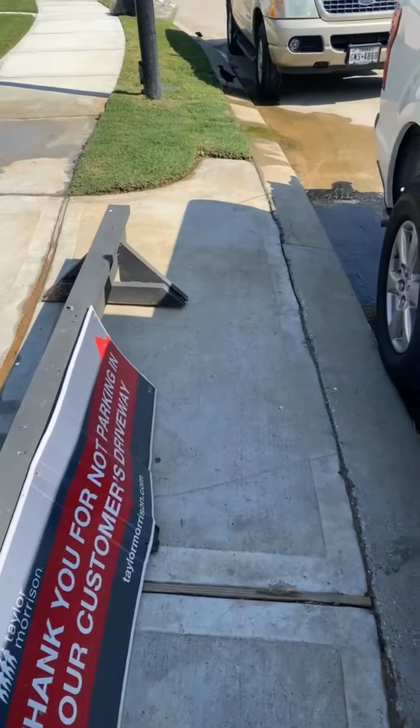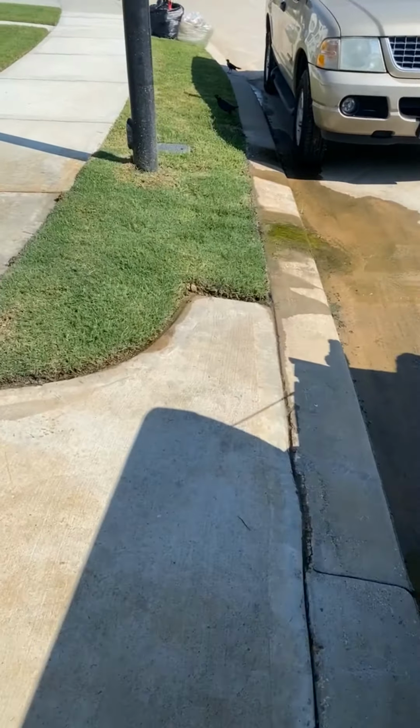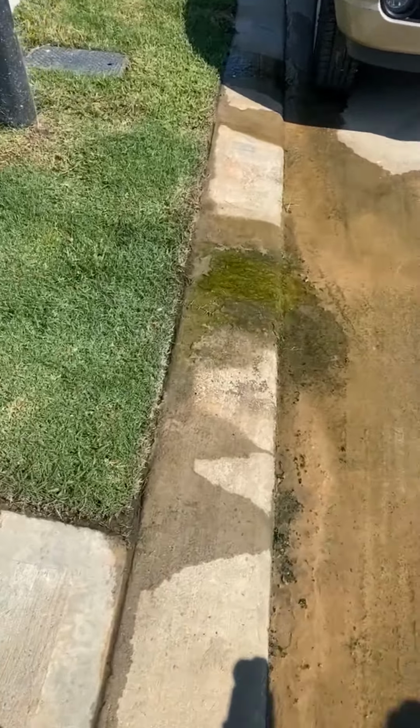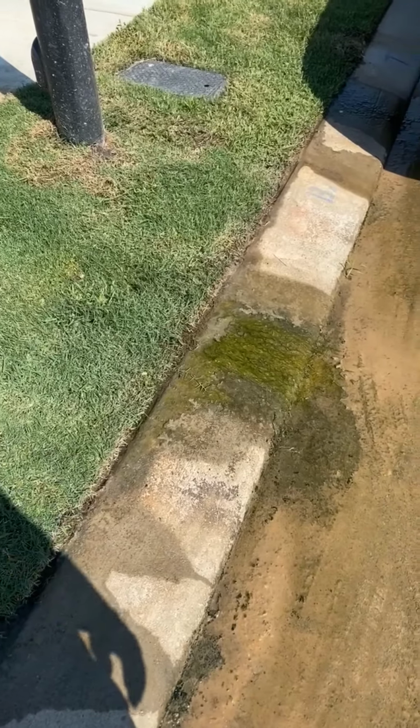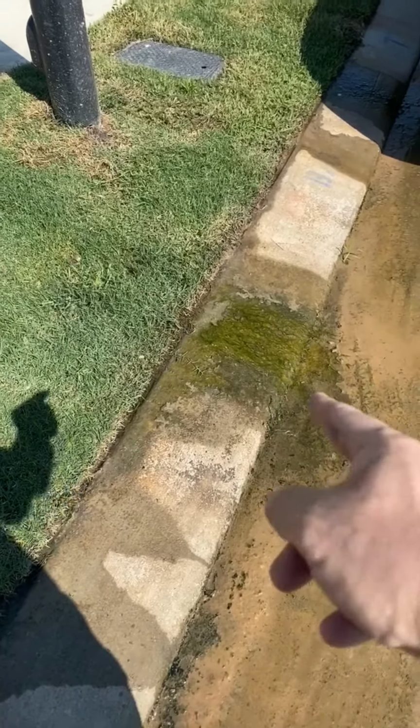A pretty good indicator that you're running your sprinklers too much, or such as the case here, we have poor drainage, is when you see all of this water and algae collecting on the curb. So much water runoff is happening here that it has created all this algae. This is also very slippery.